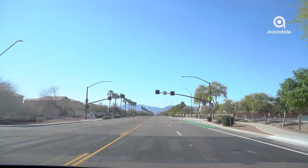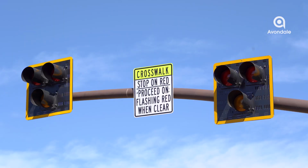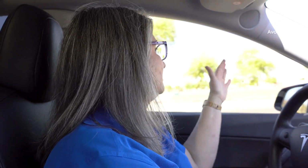As a driver, if the signal is dark when you approach it, proceed as normal. If it is flashing yellow, that means the signal is activated and you should prepare to stop. If it is solid yellow, slow down and come to a stop. If both top indications are solid red, come to a complete stop. And while stopped, look for the pedestrian and/or cyclist.